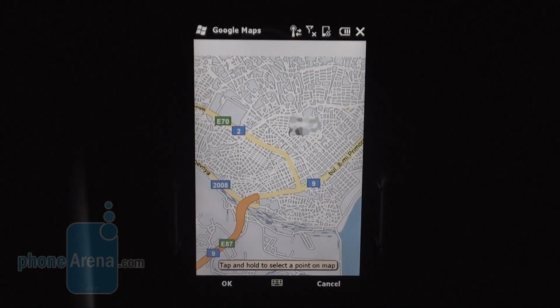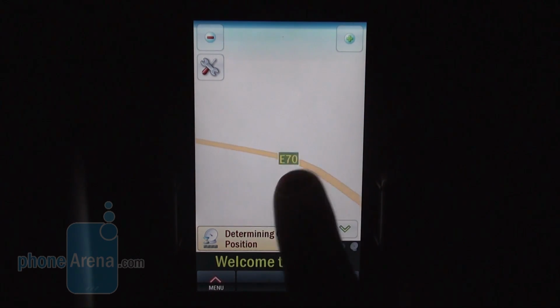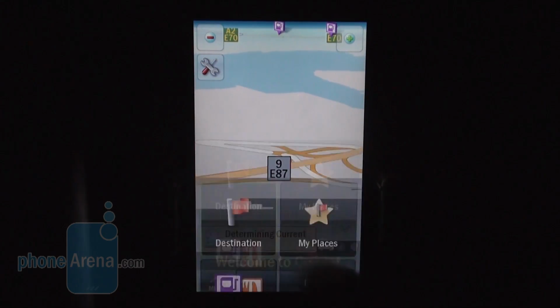Drivers can rely on Google Maps and Copilot Live. Both are proper navigation apps. The thing is, the former requires an active internet connection, while the latter comes with a short 15-day free trial and you would have to buy it if you like it.